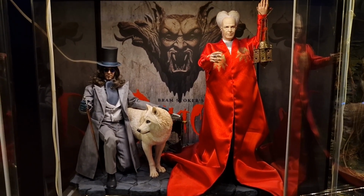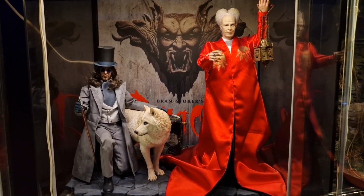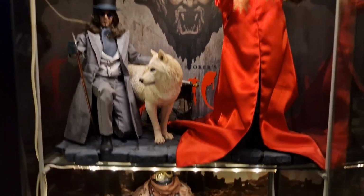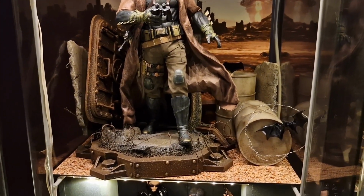I just love Gary Oldman. I just thought he was brilliant in the film. And I thought it was just a different take on Dracula. So, not always the best film, but, you know, I didn't mind it. Then, you got an IC custom for the Nightmare Batman display.